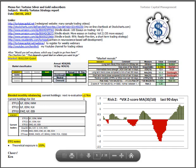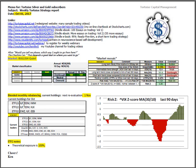Longer term systems, these are going to be the holdings for the month of October, with our next reevaluation due on or about 1 November. It's Latin America, emerging markets, and U.S. small caps in ETF 13. ETF 22, it's Latin America, emerging markets, and U.S. technology.